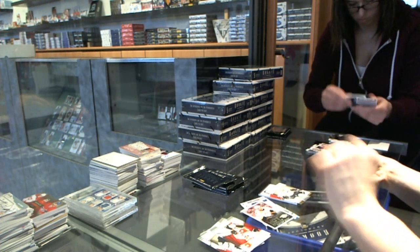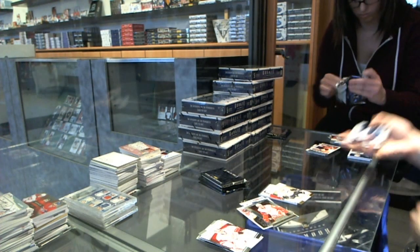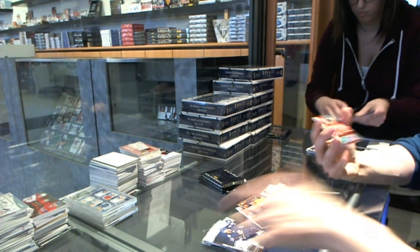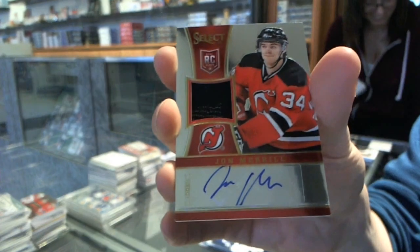Taylor Beck, Alexei Marchenko. Again, guys, all the base rookies we're not going to show as usual with Anthology, but I'll read them quickly. Score rookie gold for the Preds, Juuse Saros. And a select rookie jersey autograph numbered to 199 for the New Jersey Devils, John Merrill.